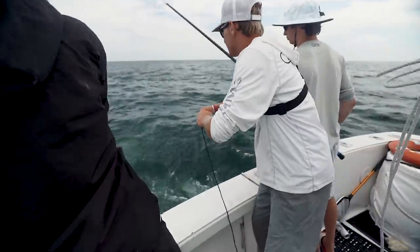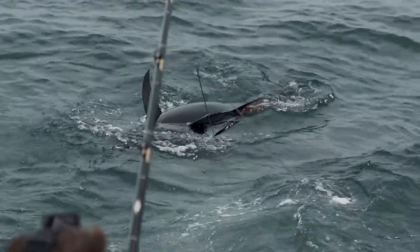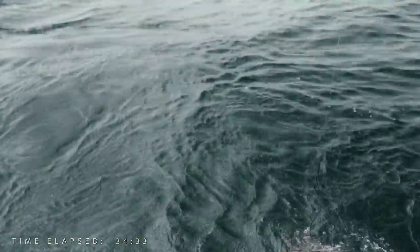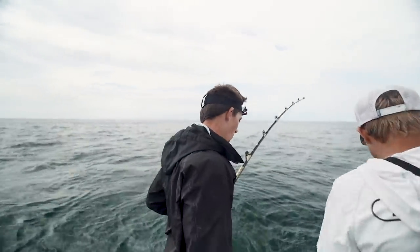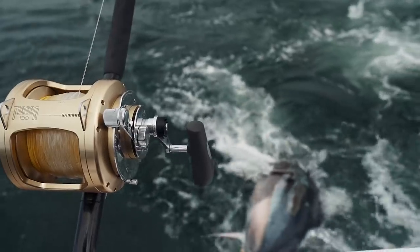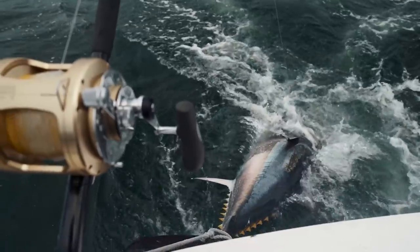Good job, John. Yes, sir. That's a nice fish, bro. Good, take your time. There's no rush, man. There we go. Nice job. Nice work, John. Thanks, Wyatt. You guys are legends. It takes not one, not two, not three, but a whole crew of people to land a fish like that. First bluefin tuna of the season. Oh my God. Unreal. Hell yeah. Let's go. Nice little toonie.